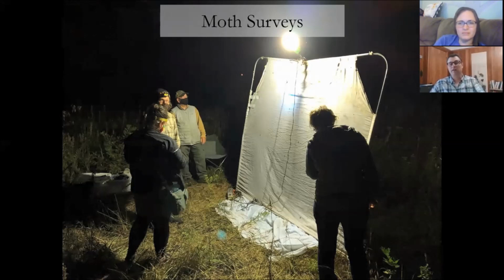Now, of course, a lot of them aren't going to go back to the sheet, so a lot of the ones that get marked and tagged don't come back, but some of them do. And based on the speed with which they come back, he's been able to estimate their dispersal over a given night.